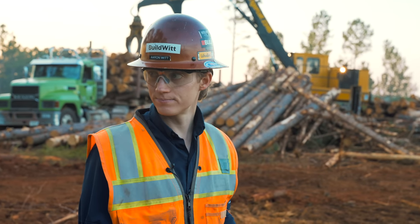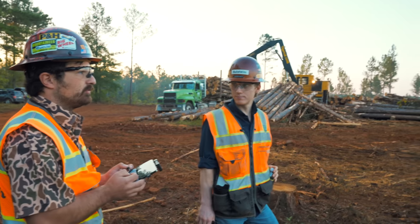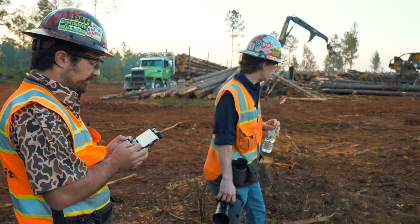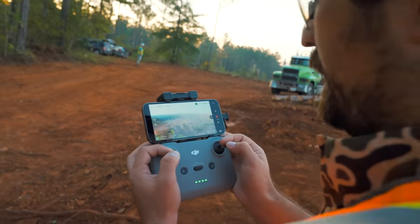Yeah, that is hands down the hardest job on this whole crew, running the log loader. You're potentially costing the company a lot of money if you do it wrong. Look at all that meat.